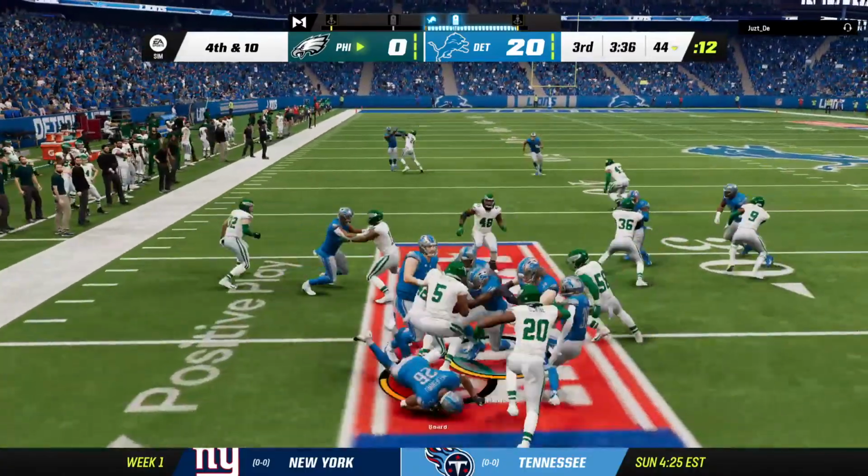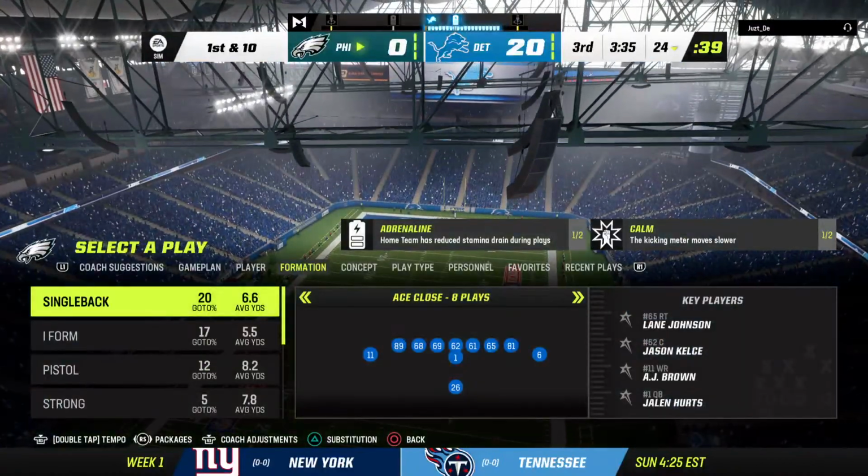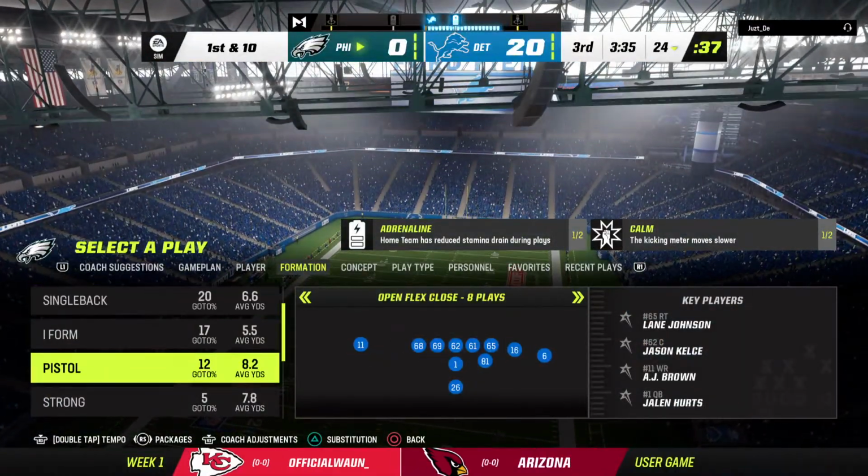Fielded just inside the 20. 35 yards that time on the punt. And the Eagles will have it, taking over first and 10.